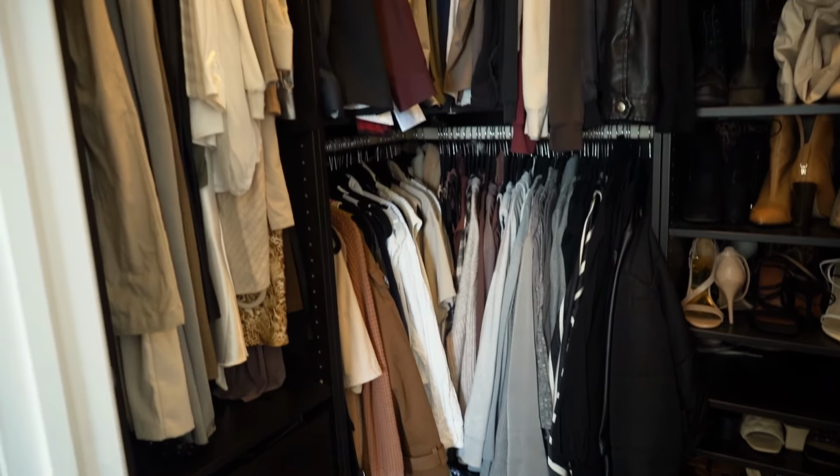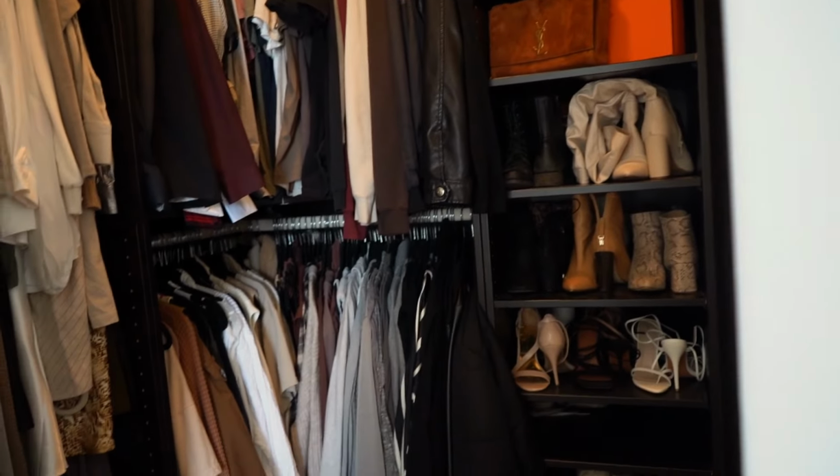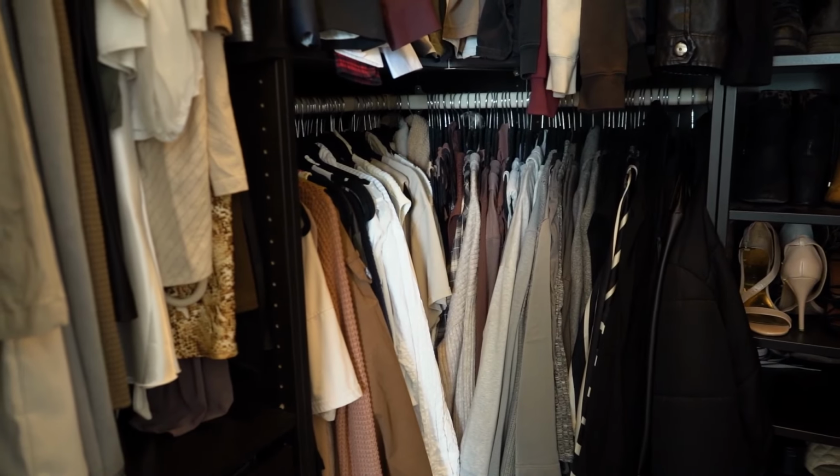So here's the current state of my closet. Definitely not bad and still really organized. But like I said, I've run out of hangers. Some of these things are doubled on hangers, so we still need to go through it for sure.